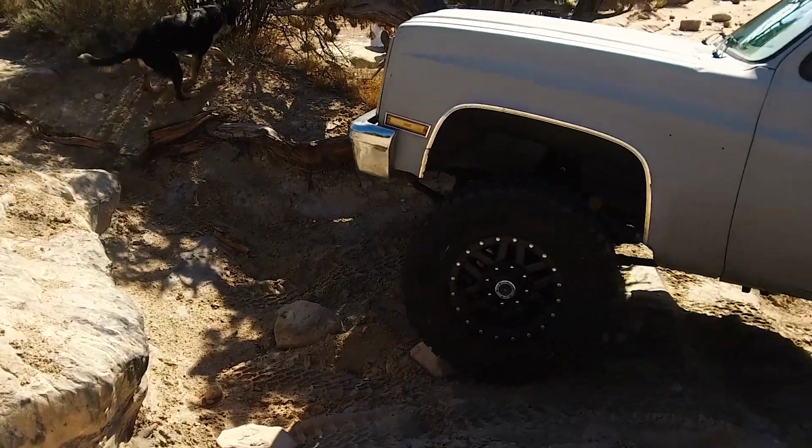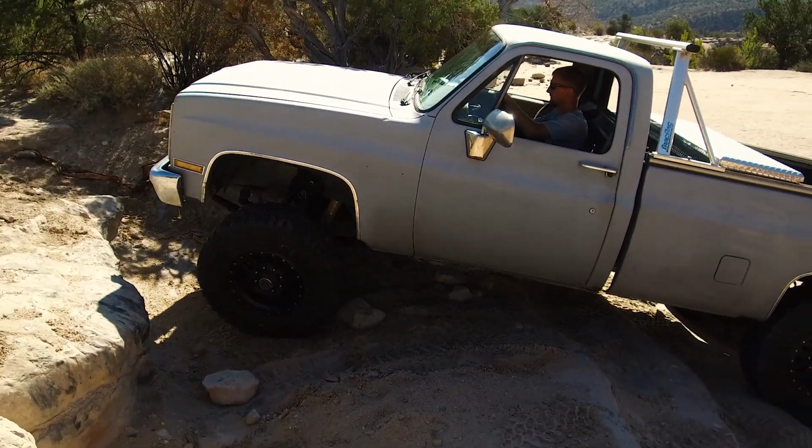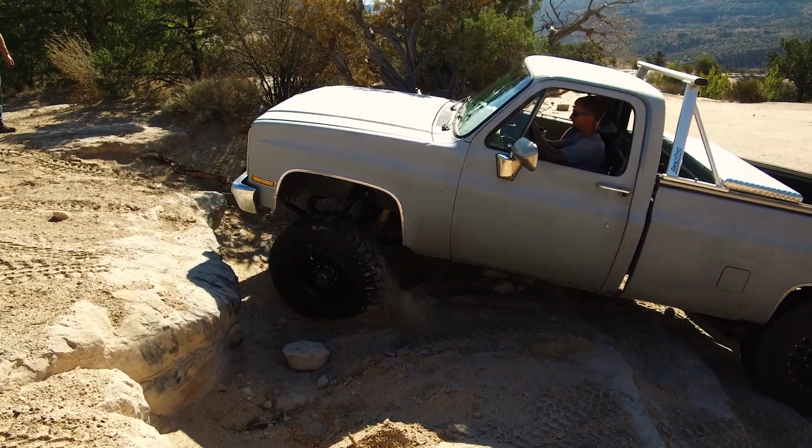I love watching this truck. It's so long and huge, it really gives you a different perspective of some of the obstacles.